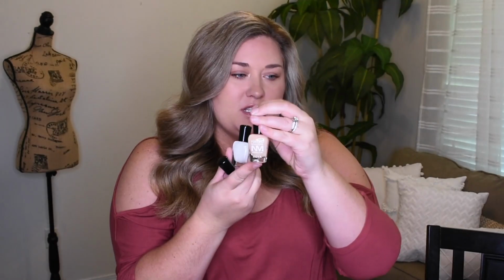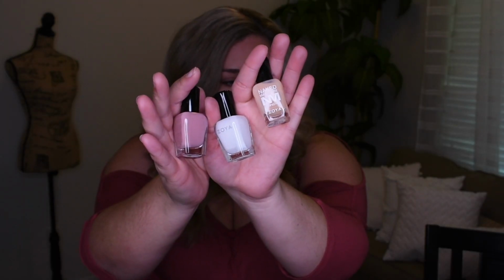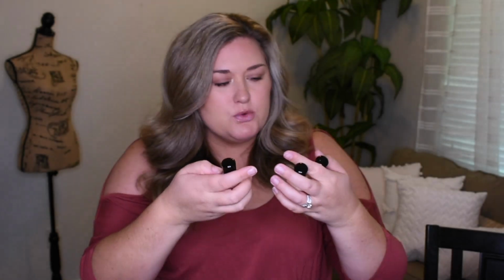All right, so this is the brand Zoya. It retails for 30 bucks. This one is Buff Protector. This one is Purity, and then this one is Mia. So there we go, those colors. I've never tried anything from this Zoya brand. This one says Naked Manicure. So let me know if you've tried this brand, what you think about it.